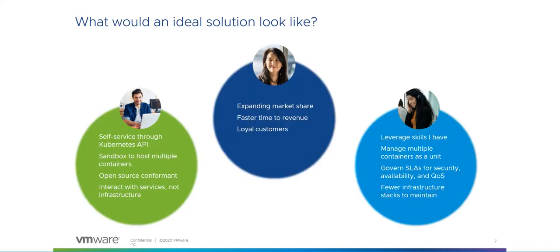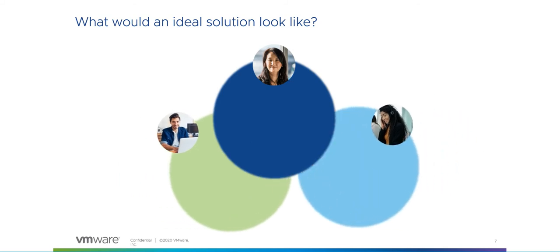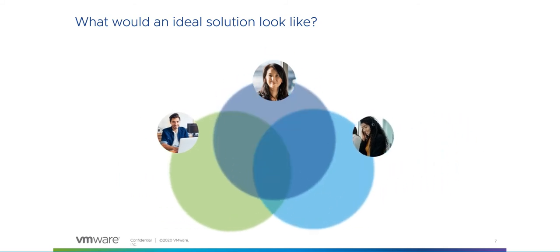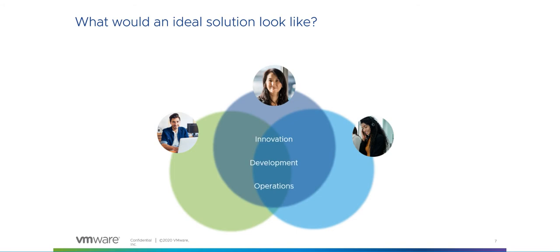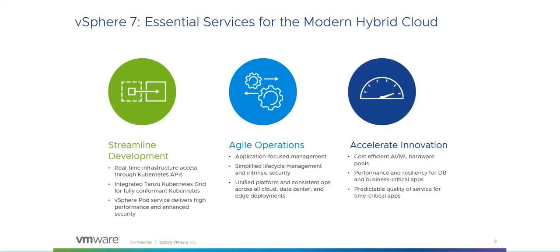All right. So essentially the idea being that now we need to create a solution that meets the needs of all these different audiences. We want to make sure that we're focusing on the developers and on the IT operations teams, and get them collaborating more easily to be able to deliver the innovation that the business really needs. And that basically is the fundamental thought process behind what we're delivering with vSphere 7.